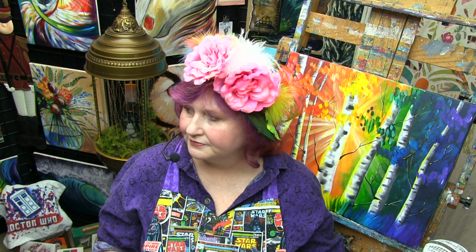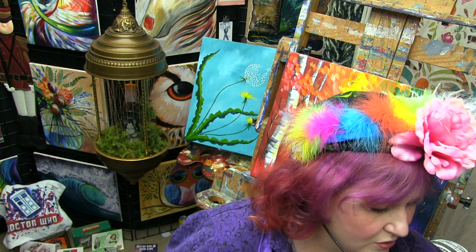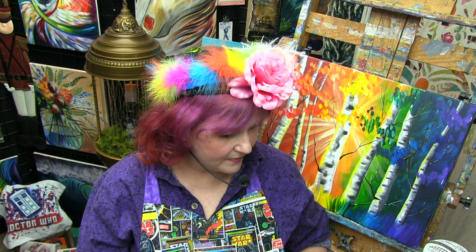Well, there's a quick Google search, and there's a bunch of color wheels out there, too. There are free printable color wheels. I think the Color Wheel Company has some.